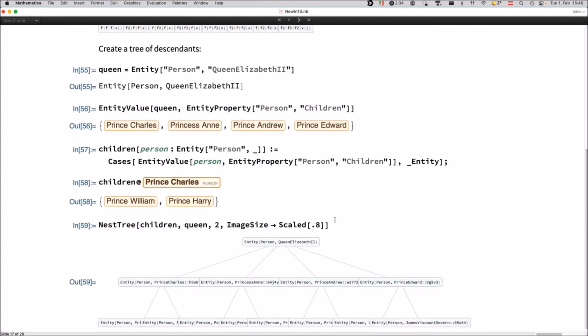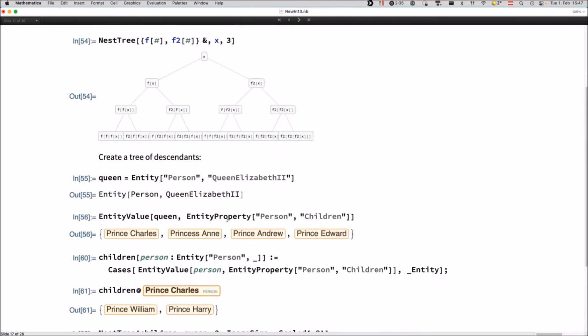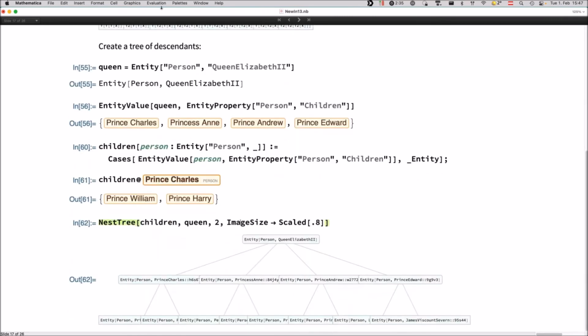This didn't work. Okay. Sorry. Let me just quit the kernel here.